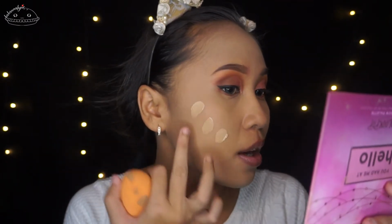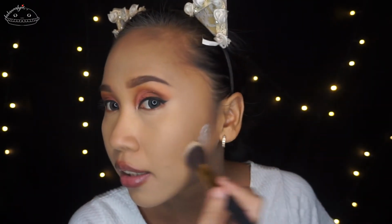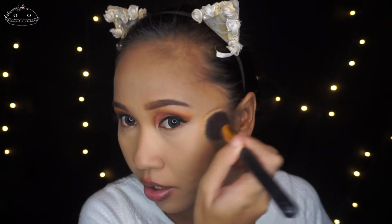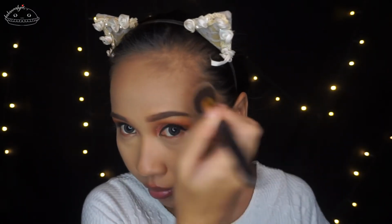Let me do a second layer and see if it cakes. I'm not going to set the whole face with powder just because I want to see how it works, if it's set or not. So my left side is going to be set just so I can help with the pimple situation going on. And I'm just going to put a little bit of powder where I place the concealer on the right side, but I'm not going to set the rest of my face with powder.